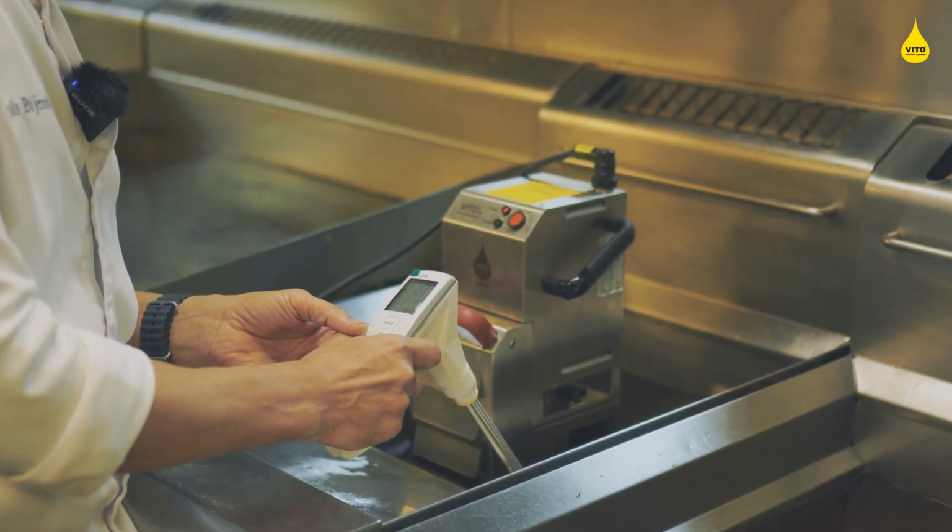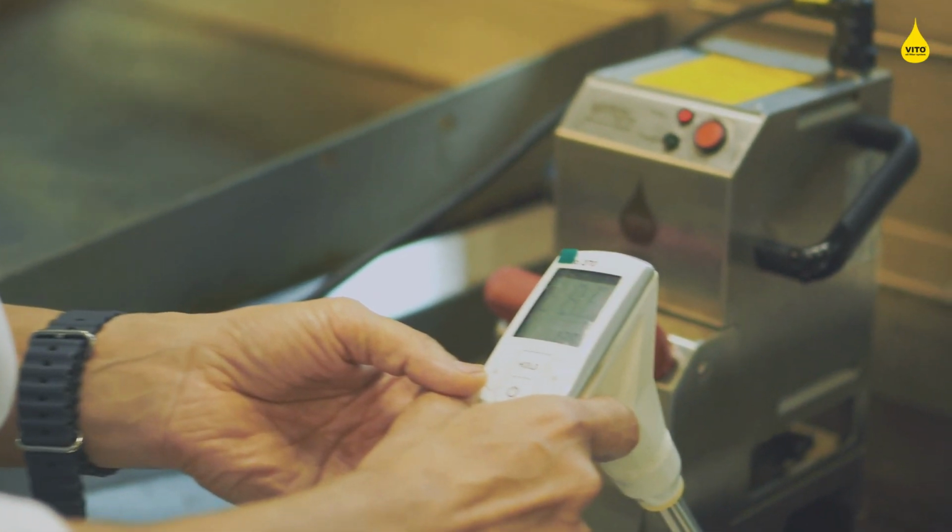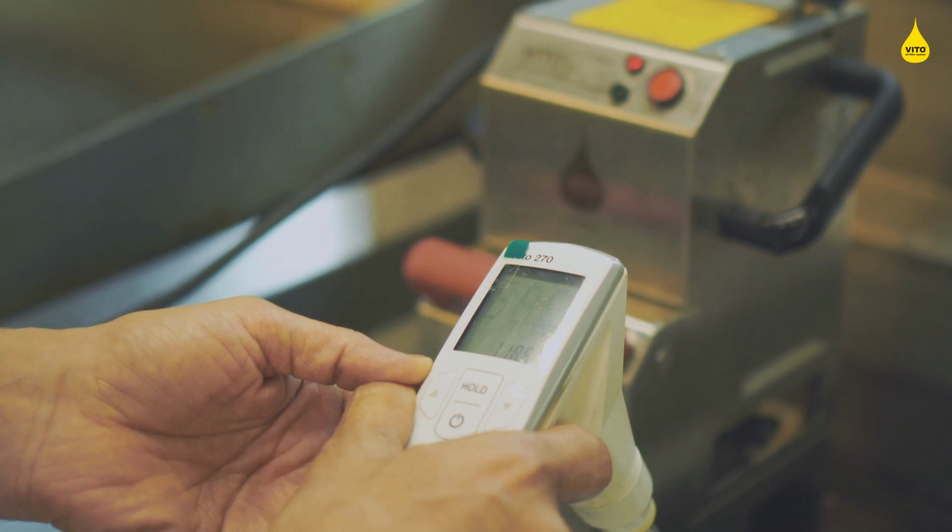Have a measurement device. If it is below 21, you can use it. If it is not above that, then we discard the oil and we use a new oil.